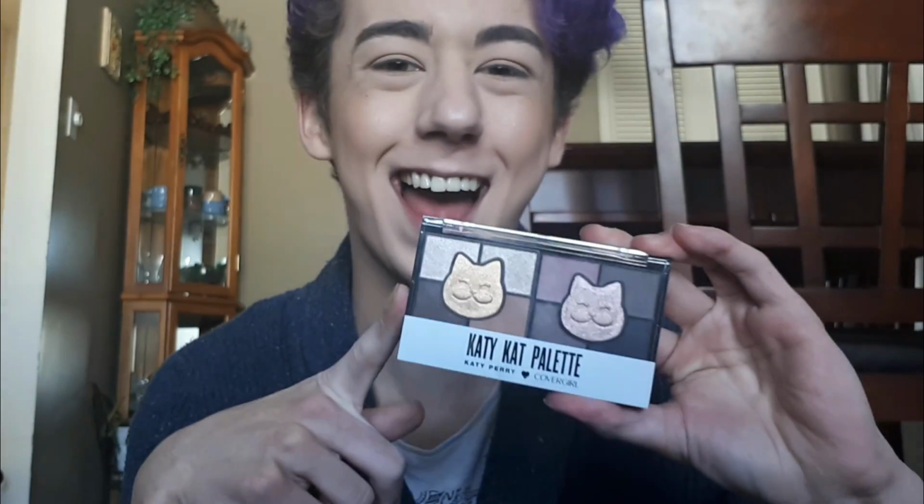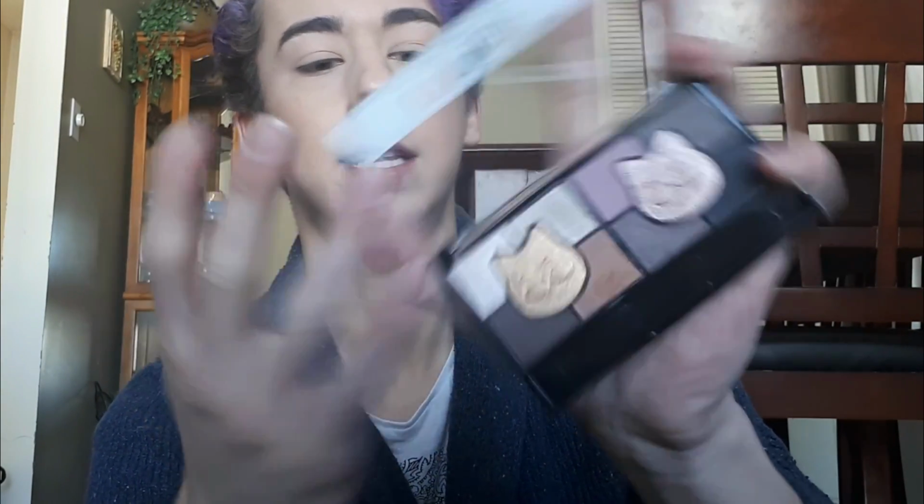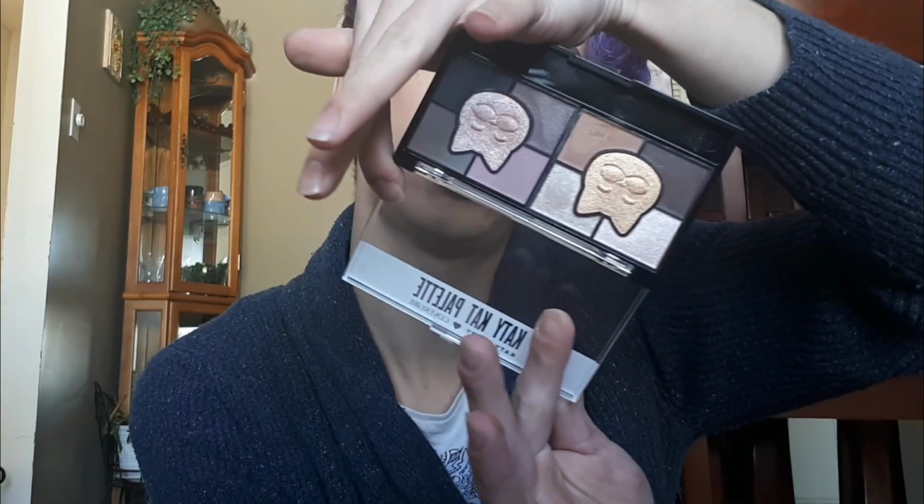So we're going to get right into this, and I'm going to start with the eyeshadow palette, the Hot Cat Katy Cat eyeshadow palette. I really, really am excited to try this. I was swatching this earlier, and it seems really buttery, very gorgeous. And here, I'll even swatch a couple shades. There's no shade names on here, which is a little strange, but that is fine. You get this nice warm taupey brown shade. Do you guys see that swatch? Oh my god, that is pretty.